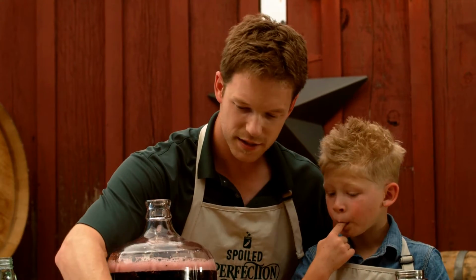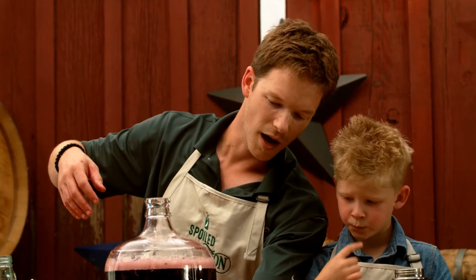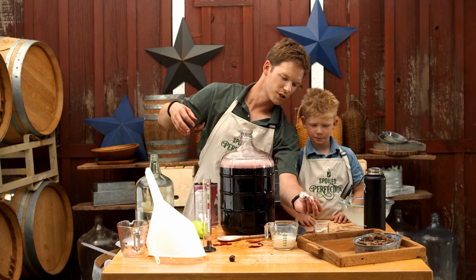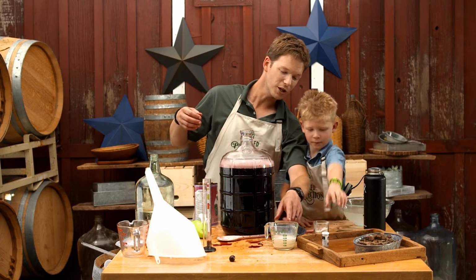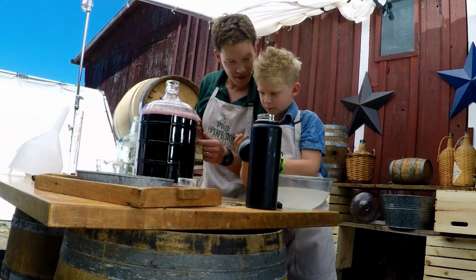Now we're gonna go for the yeast. So this, Isaac, is what the yeast looks like when it's fully hydrated and it's living. You see how it's got the bubbles on top? It was like this, freeze dried. So it's just little pieces, almost like little yeasty balls. And then once you hydrate them and add just a little bit of sugar to it, they start foaming up like that.